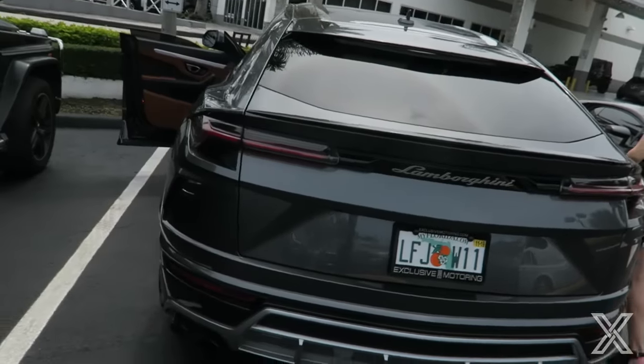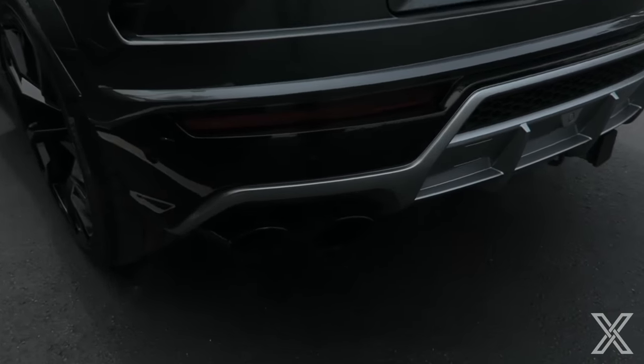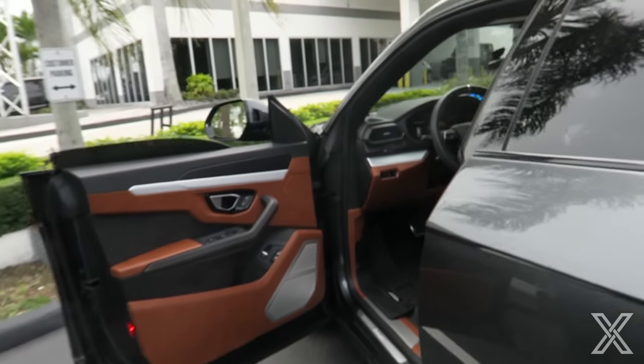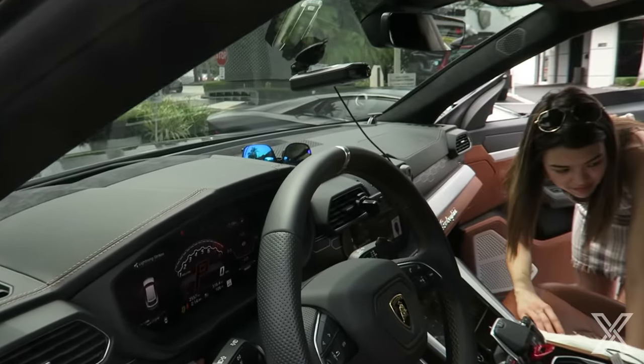Give it a few quick revs. It is a 4-liter twin turbo V8, so it will not scream like an Aventador will. It won't sound like a Huracan, naturally aspirated up to those crazy RPMs, but sounds not bad. It's in full Corsa mode right now, so it doesn't sound like a Lamborghini you would expect it to sound, but it still sounds pretty aggressive and mean.